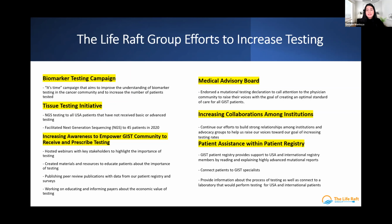And with telemedicine now being a big factor, we have really utilized that as our source for connecting patients. And we provide information about the process of testing, as well as connect patients with labs. In some cases, there are patients that don't have access to labs near the area that they live in, so we facilitate the testing with our labs. And with that, and I know timing is key here, I'm just going to transition this to Canada.